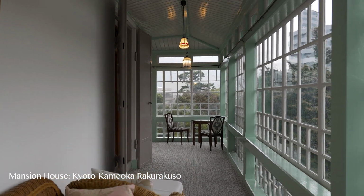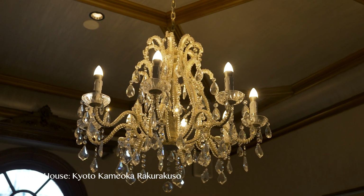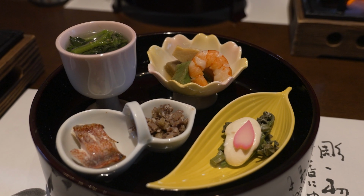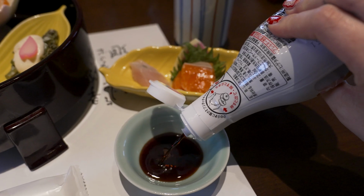Lunch was at Mansion House Kyoto Kameoka Nakurakuso. The house was finished in 1898, and it is the former home of Gentaro Tanaka, founder of the Kyoto Railway Company. The house has a mix of Japanese and Western style rooms, and a beautiful garden.